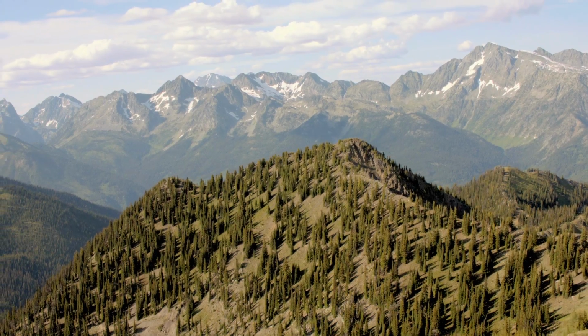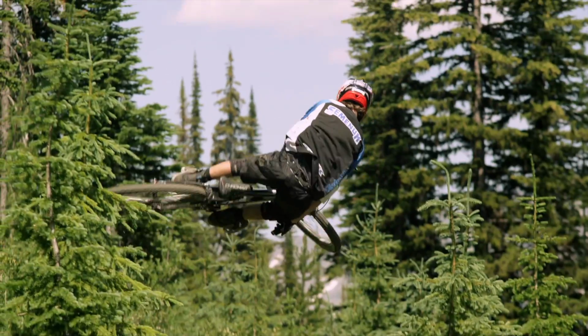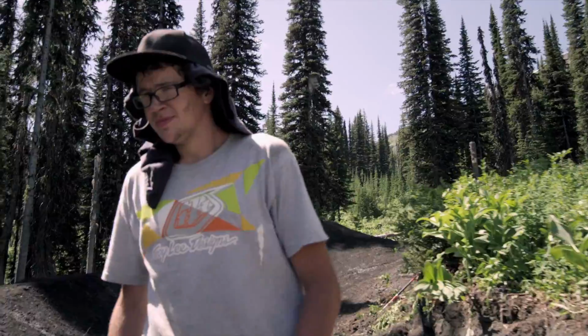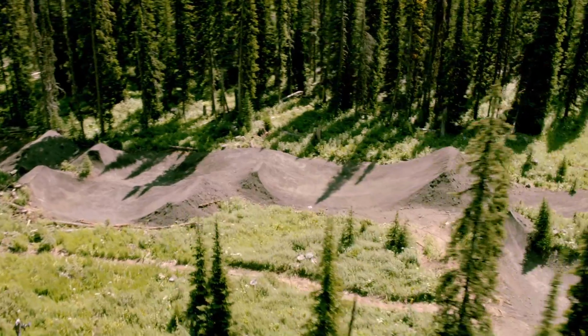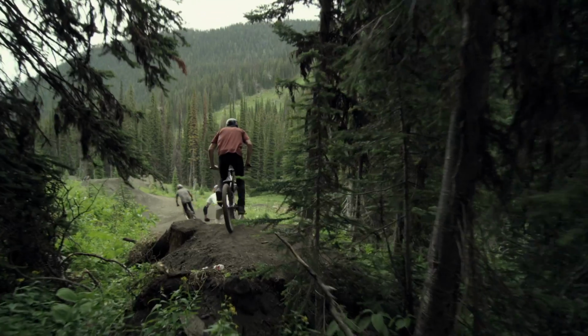We're at Retallack Lodge outside of Nelson in BC, doing a little riding, checking out the park. Brought the crew out, brought Kane, an intern. It was so awesome. It basically was just like a 3-day session with 2 of the most rad dirt jump kids out there, you know?